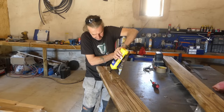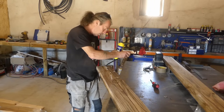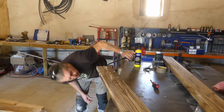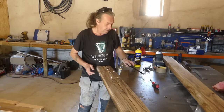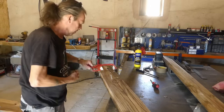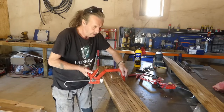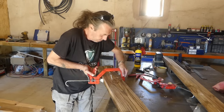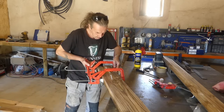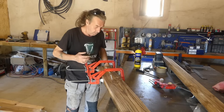Come on, get in glue. Chunk on the end there. Let it just run down a bit. It's not coming through yet. There we go. Get some clamps on it. Bet this one's not big enough. It's not. Get some bigger ones. Now just get a wet cloth and wipe that off.